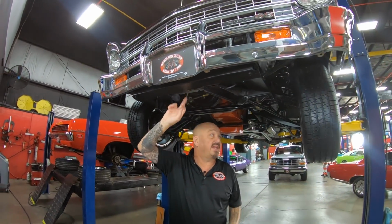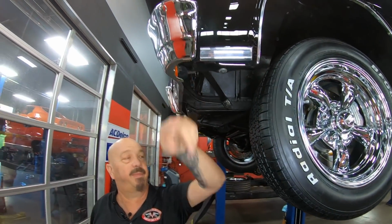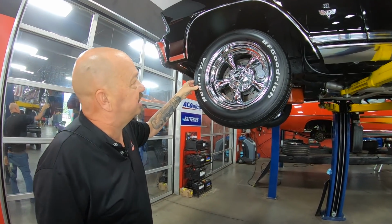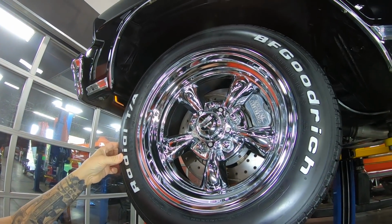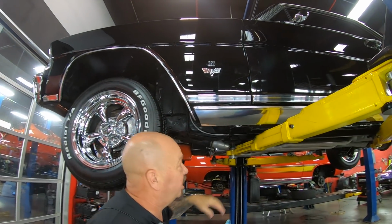Looks like aluminum radiator here. Looking good under here. Chrome on the bottom of the front bumper, even looking good. Looks like brand new tires. Looks like brand new American Racing wheels, and you can see those aluminum calipers right there showing them babies off. 205 60/15s up front. Rocker molding's looking good.